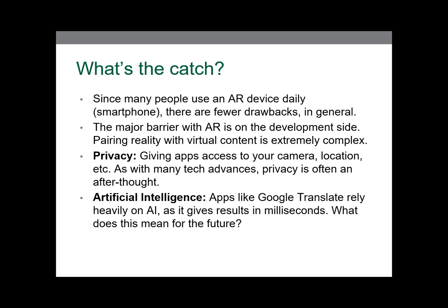And once again, I'm going to bring up privacy, because when you use AR you have to give it access to your camera, because then it can't see anything. And it will often ask you your location. Like I said, with the Constellation app, it needs to know where you are on the Earth, because if you're in the Northern Hemisphere or the Southern Hemisphere, it's going to make a difference. So with all of these advances in technology, we have plenty of evidence that has taught us that it's not the first thing companies think about when creating new things. It's usually an afterthought. And so just something to keep in mind as you start experimenting.